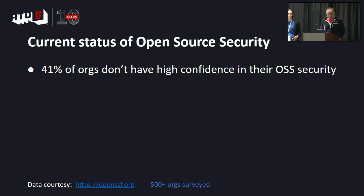All right, let's start with the current status of open source security. And I won't take much time here, but I think this will be useful, just to get started, right, why we are here. So early this year, OpenSSF, Open Source Security Foundation, published a report, and I just grabbed some of the data from there. I would highly encourage you to read the real report. They surveyed more than 500 organizations. Out of them, 41% of orgs say they don't have high confidence in the open source software they use, especially on the security side, right? Security of those software.